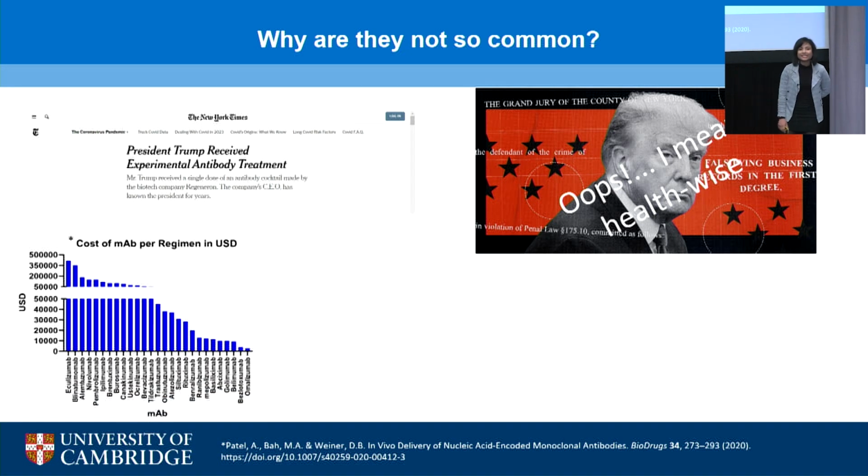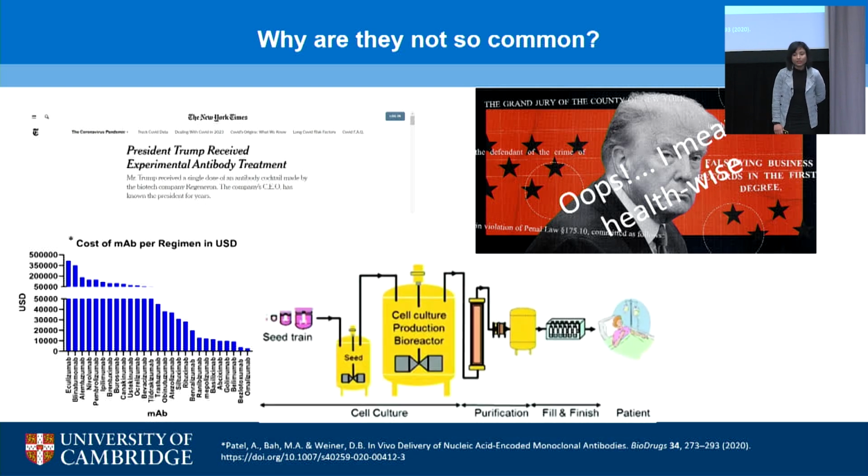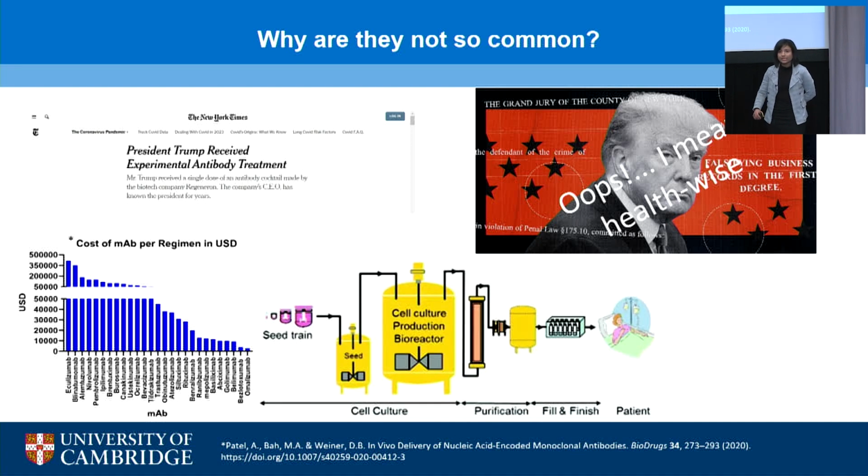But the main reason it's not accessible is because of the cost of these treatments. Even for a single dose of antibody treatment, it costs like 3,000 to 5,000 pounds, which is not really affordable to a large fraction of the population. And the main reason for this is the manufacturing cost. Even generating an antibody itself is very expensive. In addition to that, scaling this up is a really expensive process.